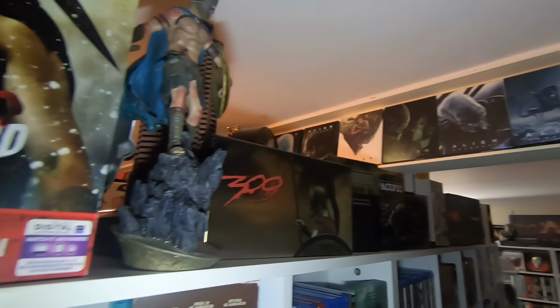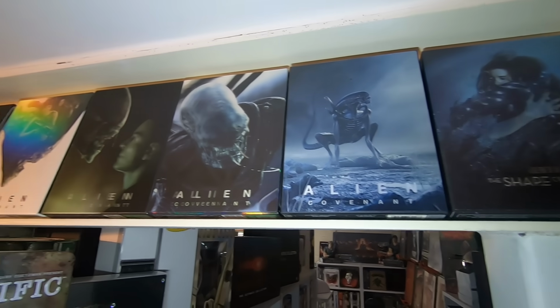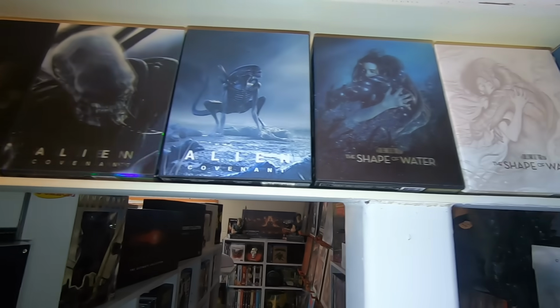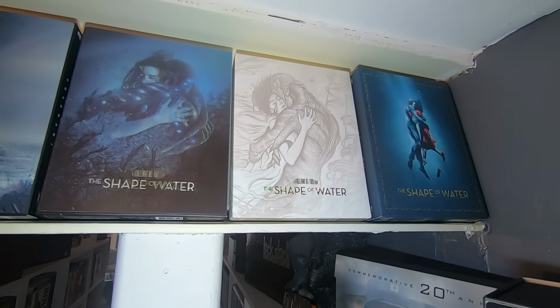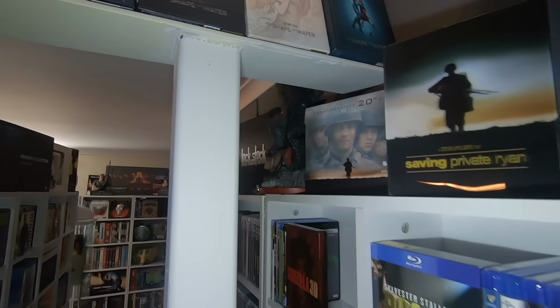And then along the top here is a few more premium editions. Alien Covenant, which kind of spans through from aisle 2. And then at the end, Guillermo's Oscar winner, The Shape of Water. Some beautiful editions there for that one from Film Arena and Manta Lab.